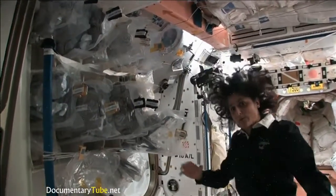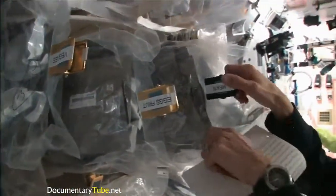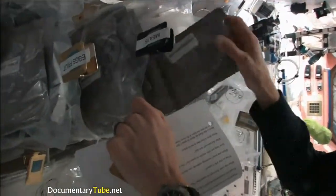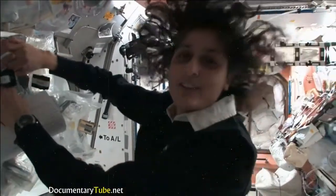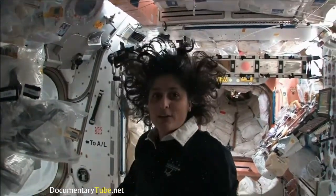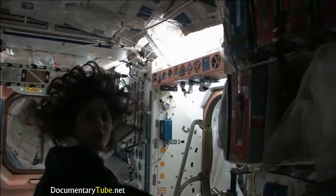So we have all this type of food. Some of it is dehydrated, and so we have to hydrate it, fill it up with water. Some of it is already made, and then all we have to do is heat it up. So something like this, I'm pulling out barbecued beef brisket. Pretty yummy. Not only is this food made in the US, but we also have food here from Japan. We've got Russian food. As you can see, all these red containers are filled with food that's from Russia.